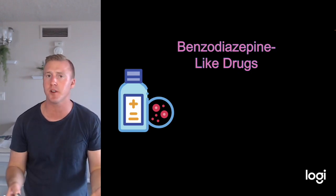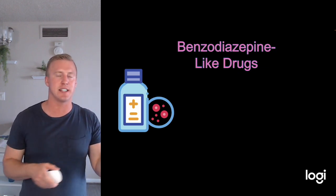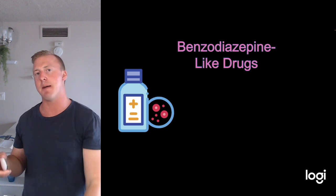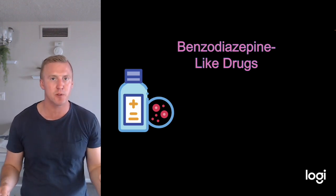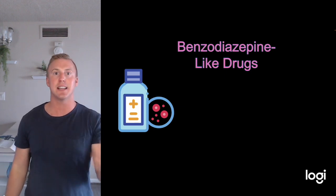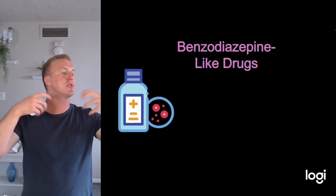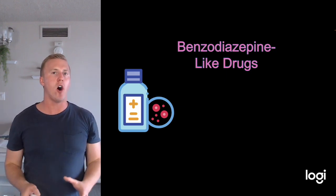They still have risk for abuse, but the thing about them is they're going to have a little bit less risk for that tolerance of abuse because they don't work directly on those GABA receptors. Now, big adverse reactions, big side effects we always worry about with these drugs are things like sleep driving, sleepwalking, sleep talking, sleep shopping. These patients will do these activities and have no recollection of it at all.